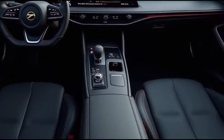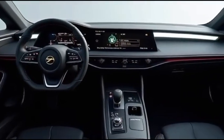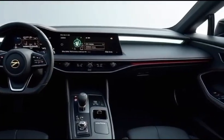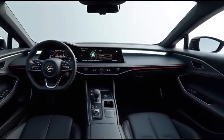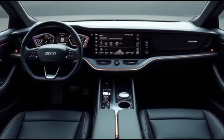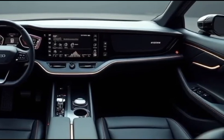performance data. It's crisp, clear, and in the center there's a large, floating touchscreen infotainment system running Cupra's latest software. It's fast, user-friendly, and supports all the usual suspects like Apple CarPlay and Android Auto. Below that, touch-sensitive climate controls are integrated seamlessly into the panel, keeping things clean and uncluttered. The materials used throughout the cabin feel premium, with Alcantara accents, copper detailing, and soft-touch surfaces where it matters.